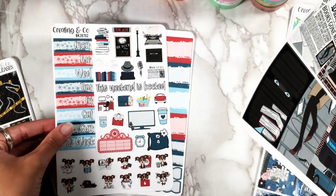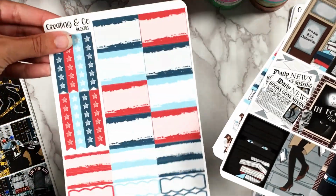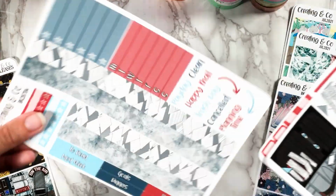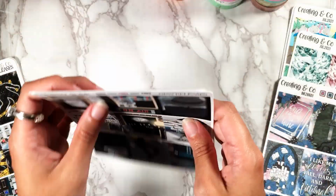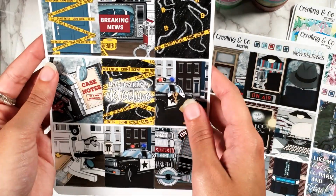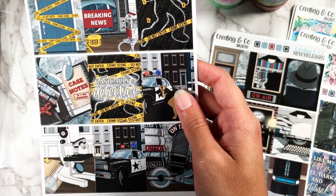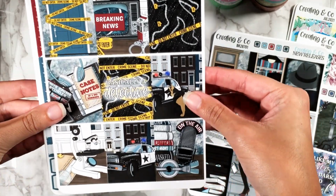There we go. And then we have our deco, everything else on there, our labels, and then our bottom washi. So we have pages for the bottom washi, which is super cool. There we go. Something noir. And then this one, which I think I did throw in, this is a way older kit. I think it's probably about to leave the shop. Like, this will be the first ones to go. This is called True Crime, I think.